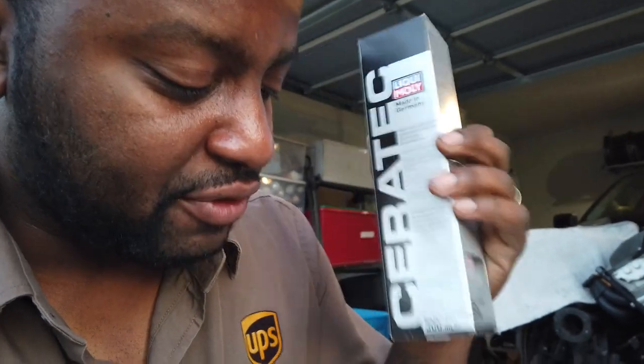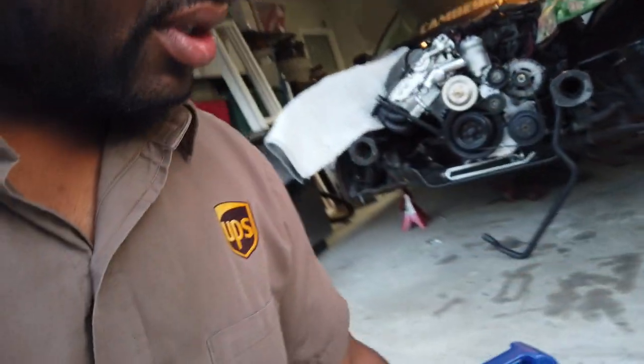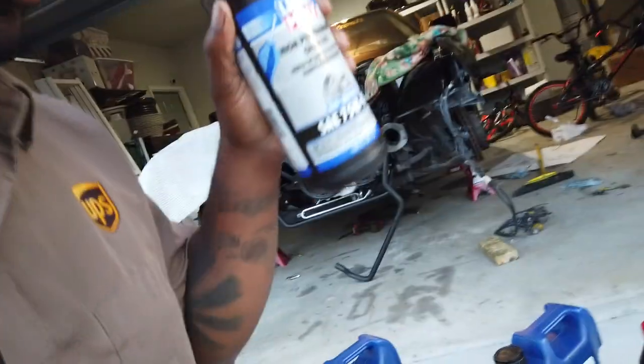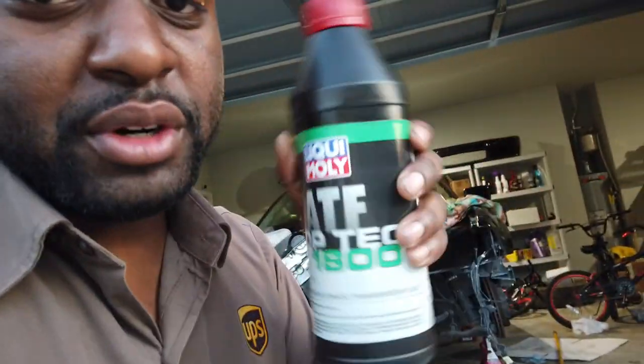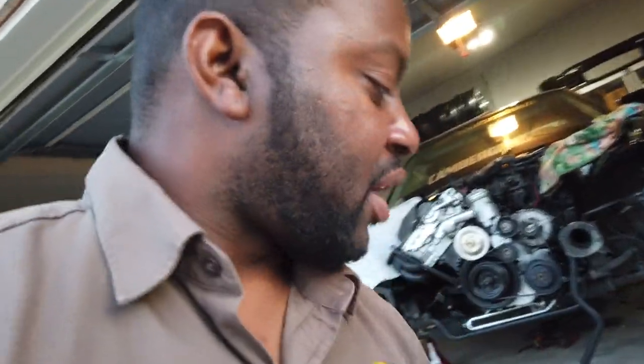Ceratec is a good additive. You add it and it reduces friction and maintains your horsepower. I use it in the M3 too. Got some Jektron fuel injector cleaner. Got some gear oil and some ATF fluid. I use ATF fluid in the power steering, so that works. I got everything I need.